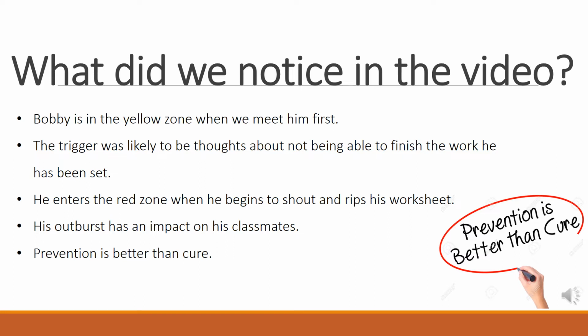If Bobby were to have these outbursts on a regular basis, this could potentially impact on his friendships and ability to get on with his classmates. Think about it. Would you want to be friends with someone who regularly made you feel uncomfortable, upset, distracted, or even scared? Probably not. We clearly see that prevention is better than cure.